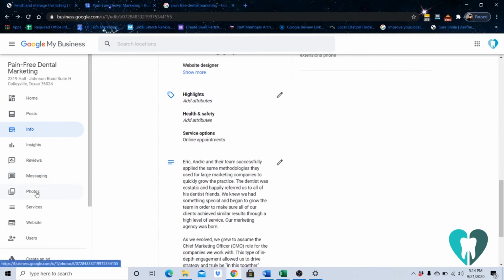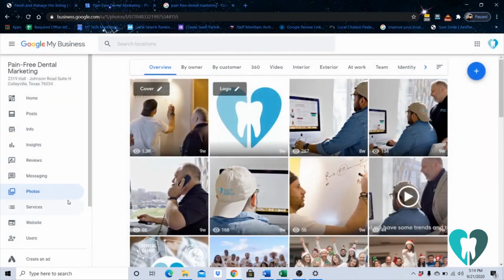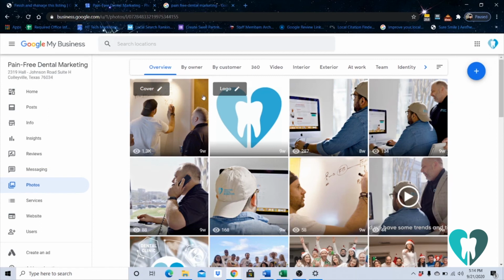Next, let's go over to photos. So photos are a great way to share a little bit about your practice before your patient even visits your website or your actual practice. The cover and the logo are very, very important. It's the thing that will be seen the most on your Google My Business listing. Make sure that these are both high quality images. If you have any images of staff or you with patients, this is also a great place to share it.